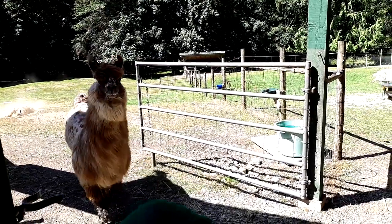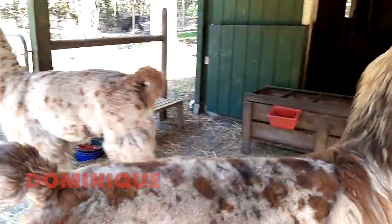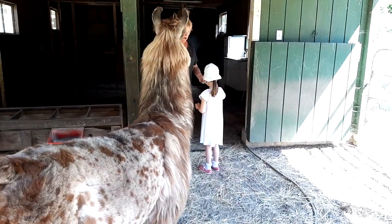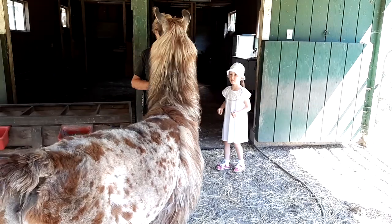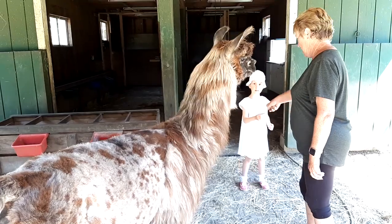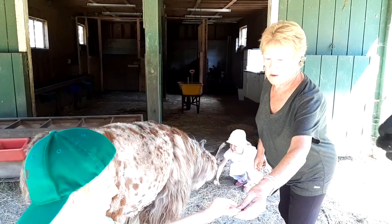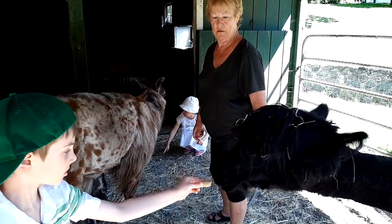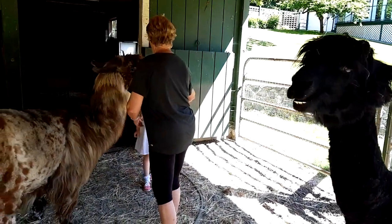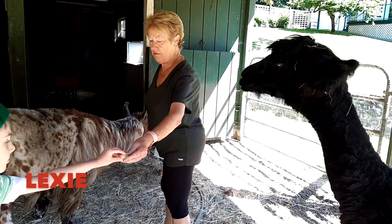Here comes Dominique. She really wants cookies. She's supposed to let us pet her after, but unfortunately, she only wants the cookies. She doesn't want to be petted right now. While my sister feeds Dominique, Lexi, the black llama, is going to come, and I'm going to start feeding her. Oh, there she is. And she doesn't really let us do anything after we feed her cookies. She just has them as a treat.